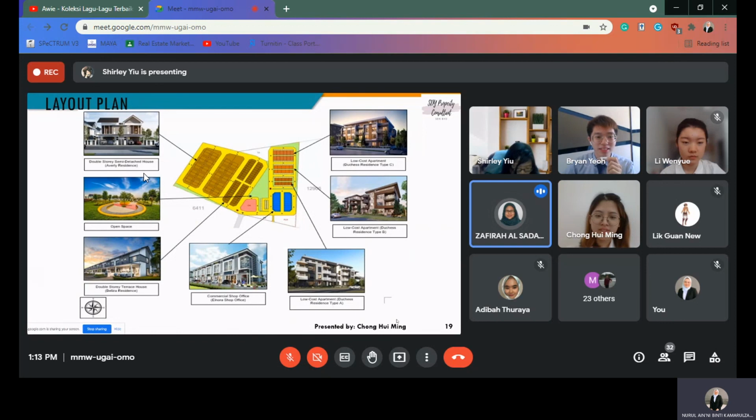I see. Okay. So you have these two lands, right? Yeah, two special ones. The special corner lot. I see. Oh, okay.